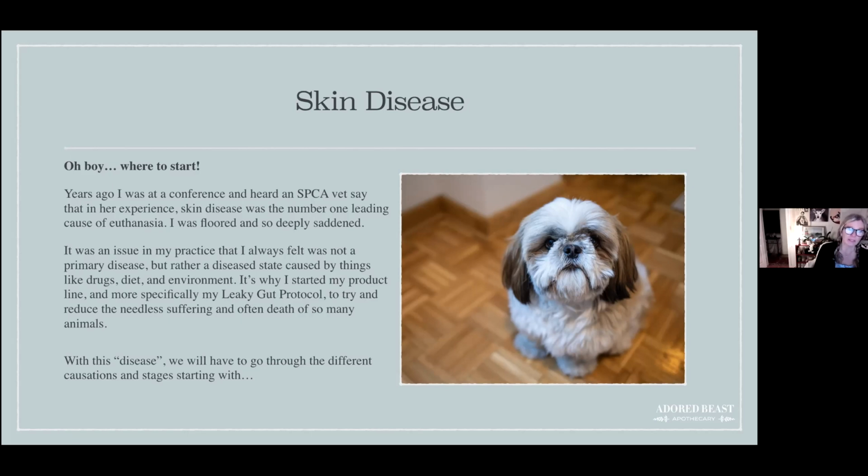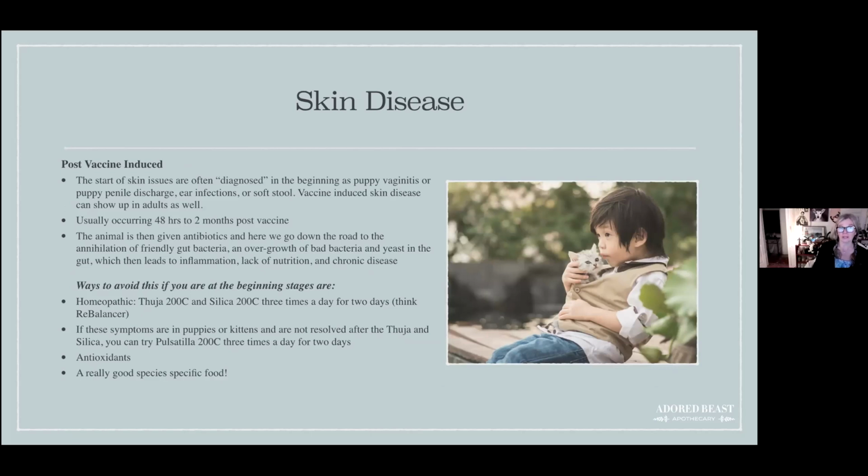It was a huge issue in my practice, and one of the interesting things with this is I never, ever, even from the get-go, believed it was a primary disease. I always felt like it was a disease state that was caused by other things like drugs and poor diet and environment and things like that. Again, it's why I started specifically my leaky gut protocol within my practice, and why I wanted to get it out to as many people as I possibly could, because I had to find a way to not just decrease the amount of deaths or euthanasia, but also the long-term needless suffering that doesn't have to happen. So with this disease, we'll go through some different causations and stages, starting with post-vaccine induced.